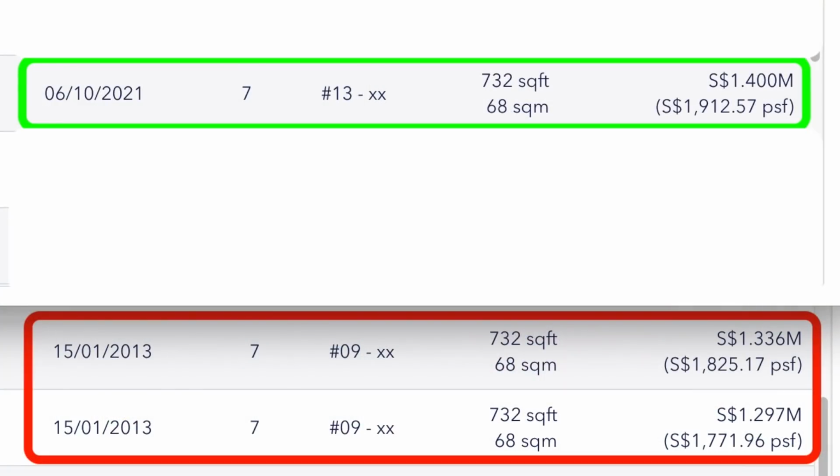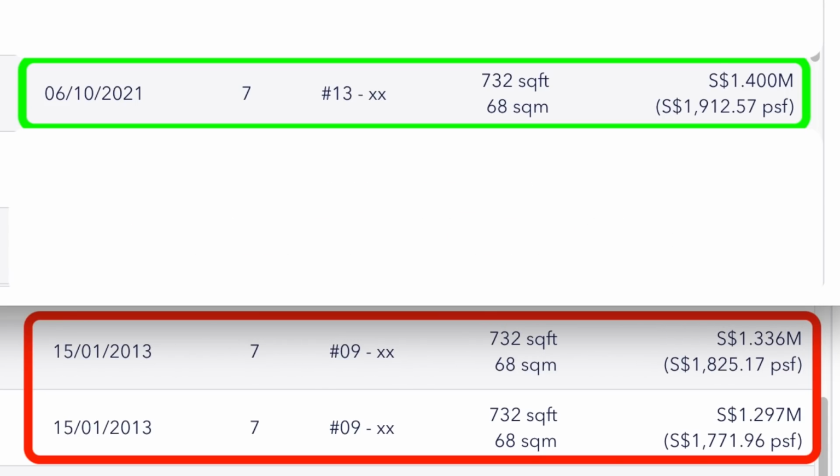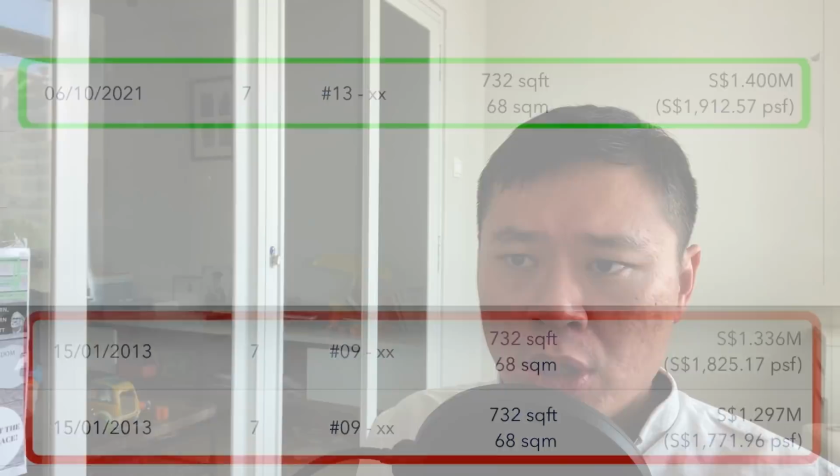What I found is that using the same block 7, same size 732 square feet, I found 2 transactions in 2013. And since they were on a different level, and we put the assumption at least $5,000 per floor, the person selling off level 13, which is the green box, probably made the purchase at between $1.32 million to $1.36 million. So net on paper, there's slight capital gain, but if we add in stamp duty again, the capital gain is wiped out. But this is very likely an investment property, correct?